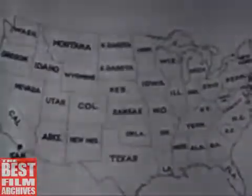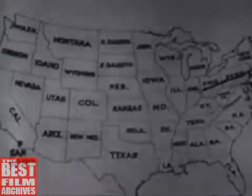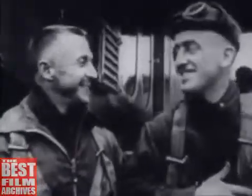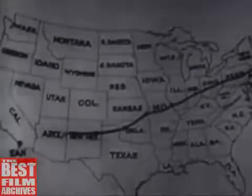Record flights came rapidly. One was the cross-country non-stop flight from New York to California. After 2 unsuccessful attempts, Army Lieutenants McCready and Kelly took off from Long Island in May 1923. Just under 27 hours later, they landed in California, the first flyers to complete a non-stop coast-to-coast flight.